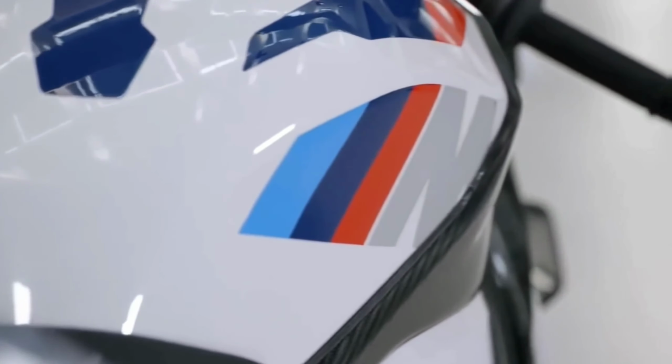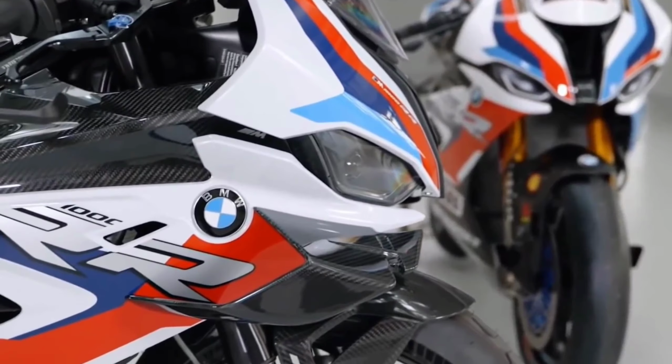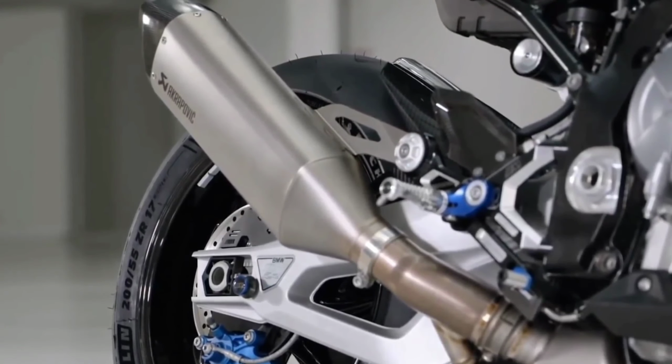BMW made a few changes to the chassis to optimize track performance. The steering head angle is slightly flatter than that of the S1000RR, and the fork bridge offset is reduced by a few millimeters.